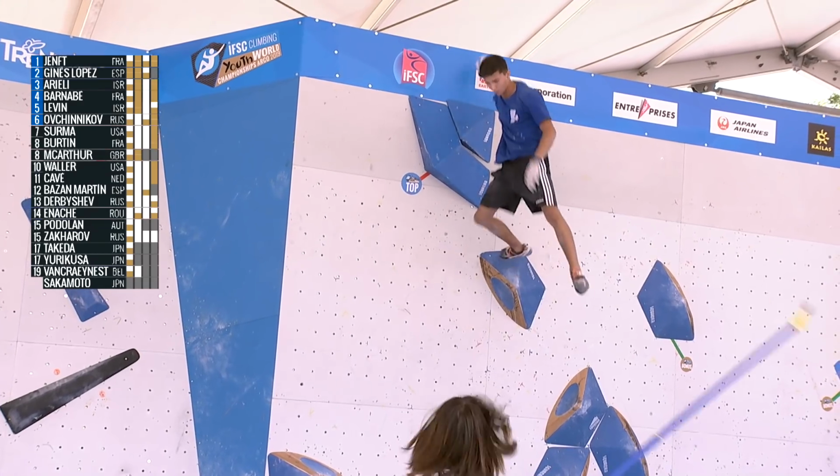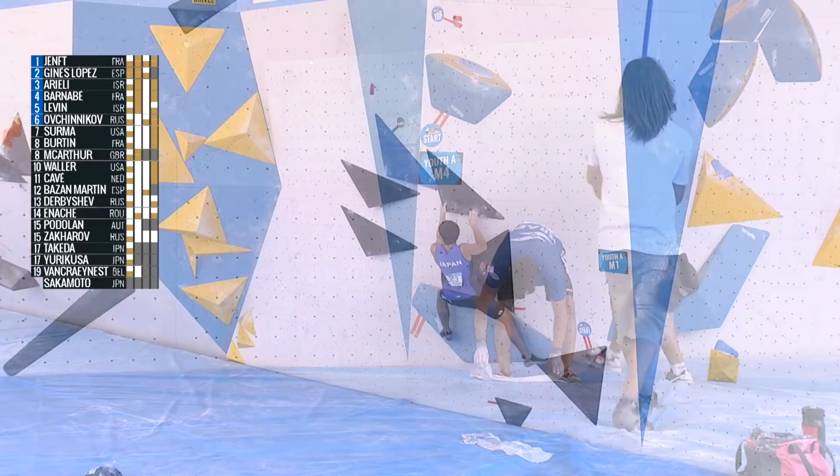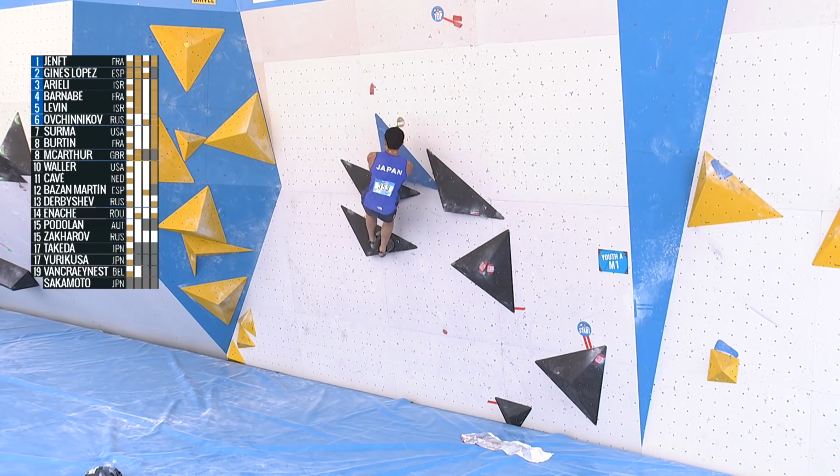Gav 11. Looks like that last move occasionally takes a number of goes, just to get the luck you need to dial it right into the center of that slot. It's so easy when you're moving fast like that just to stub the fingers on the outside of the blocked volume.